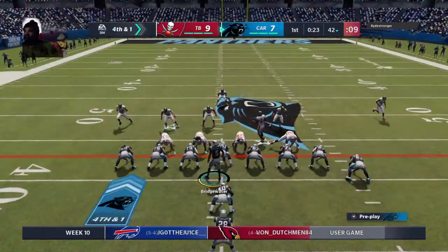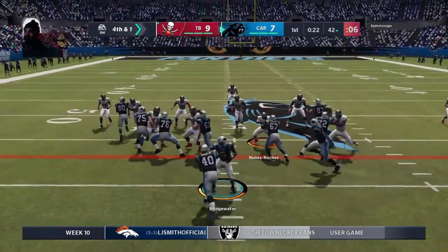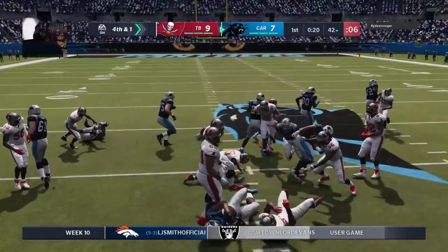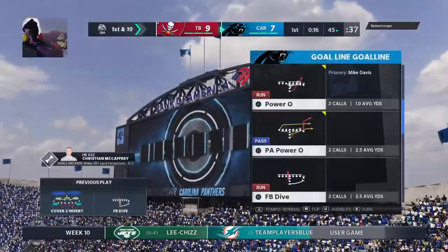This one now in their own territory, a gutsy call. They're going to go for this on 4th and a yard. Needing the tough yards, they run it with their fullback. And he's got the first down as he's up to the 45-yard line.